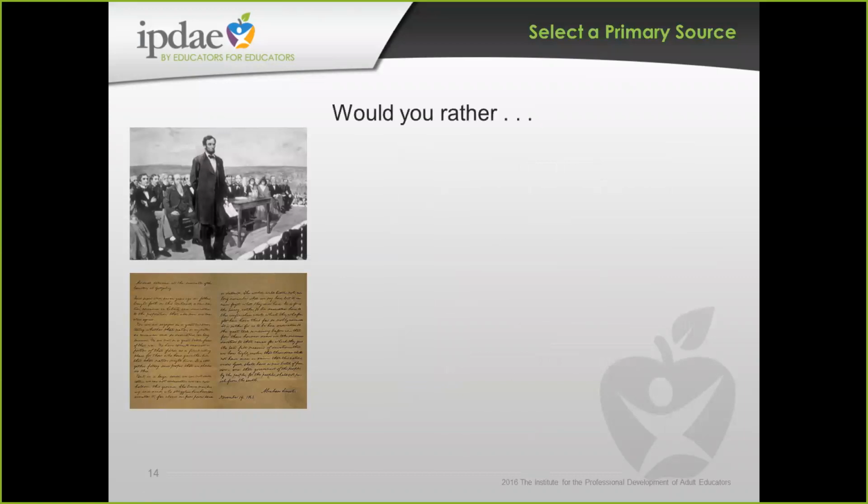You know, and that's true. As we look at primary sources, we need to also look at our students and determine, dependent upon the level of our students, because most of us teach in a multi-level classroom. We may have ABE and GED prep. In fact, we may even have ESOL, ABE and GED prep. And all of our students need to know about civics and government. It is not just a GED prep skill.